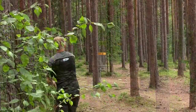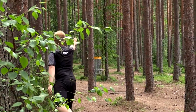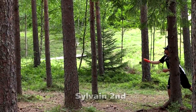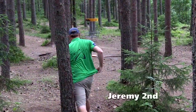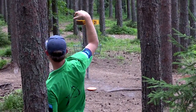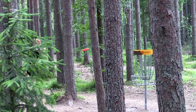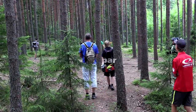Not a bad one from Nate. It's working. Posse with his par look. And not so much. Sylvain with his birdie look. Just a little short. And let's see if Big Germ gets this bird. Oh! Short. That looked like it was going in. Yeah. Everybody leaving it short. Nate getting a par. Posse with a bogey. And that's a par for Sylvain and Big Germ right there.